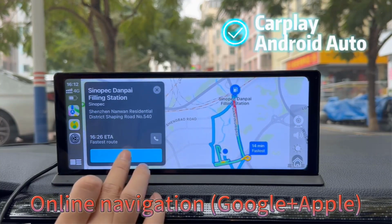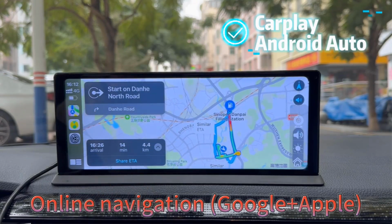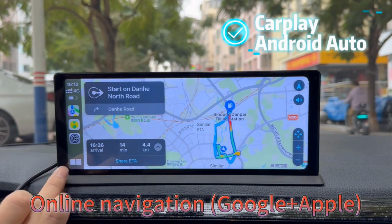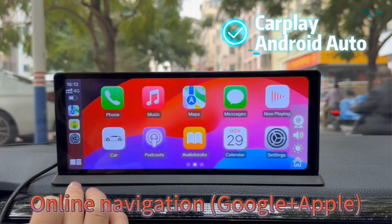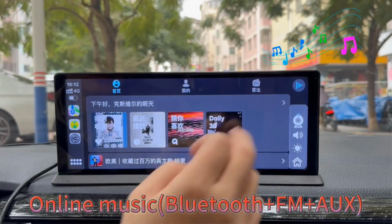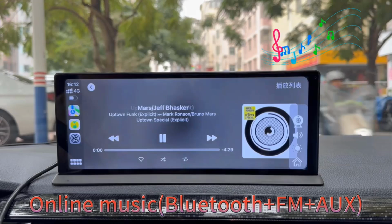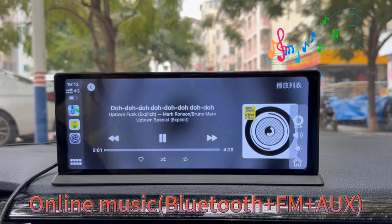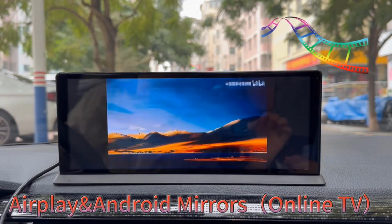It features high-resolution recording capabilities with a front camera capturing stunning 3840 by 2160 video and a rear camera at 1920 by 1080, ensuring clarity for license plates and important road signs. The K2 Pro is equipped with a range of specialized features, including GPS tracking, parking monitoring, G-sensor, high-fidelity audio output, and loop cycle recording, all designed to provide comprehensive surveillance of your vehicle.